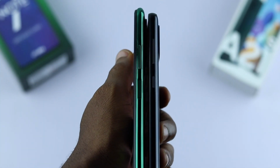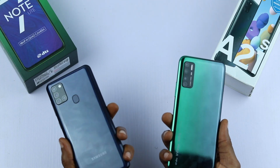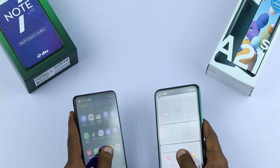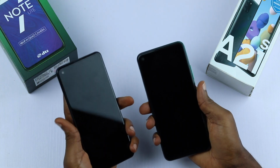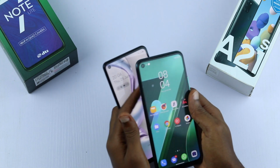The Infinix Note 7 Lite has its fingerprint sensor right on the power button, while the Samsung A21s fingerprint reader is at the back of the device. Both fingerprint readers are fast and fairly accurate, but I prefer that of the Infinix Note 7 Lite because it's on the power key, therefore giving the device a modern look. The power button fingerprint reader is also intuitive and easier to reach because that's where your hand will naturally go when reaching for a phone.